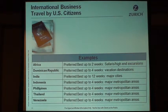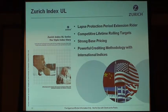Okay. We also can do international travel by US citizens. You can see some there. Africa, okay? Depending on the country, safari, hiking excursions up to 2 weeks, we can do preferred best. What you're seeing basically is a lot of preferred best. So if you go away with anything from today's meeting, just remember, preferred best and 20 million. Those are the two things. And everyone needs 20 million.